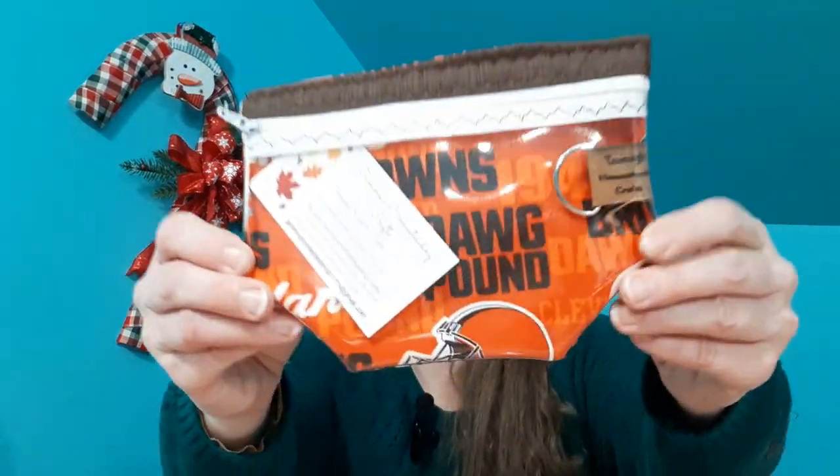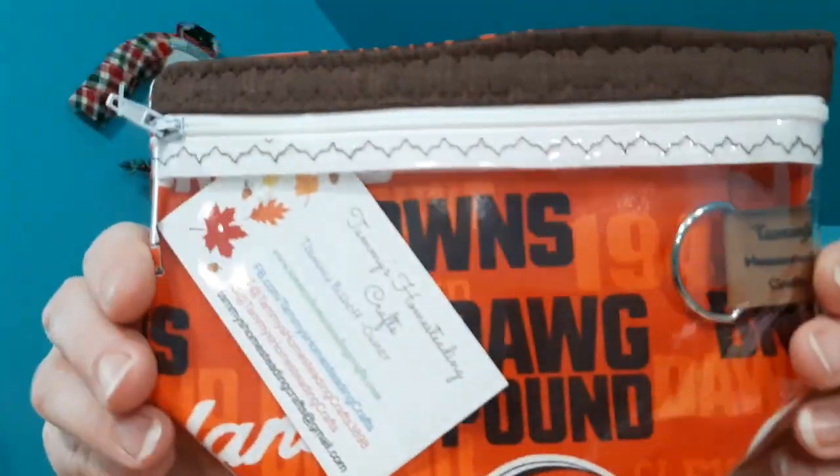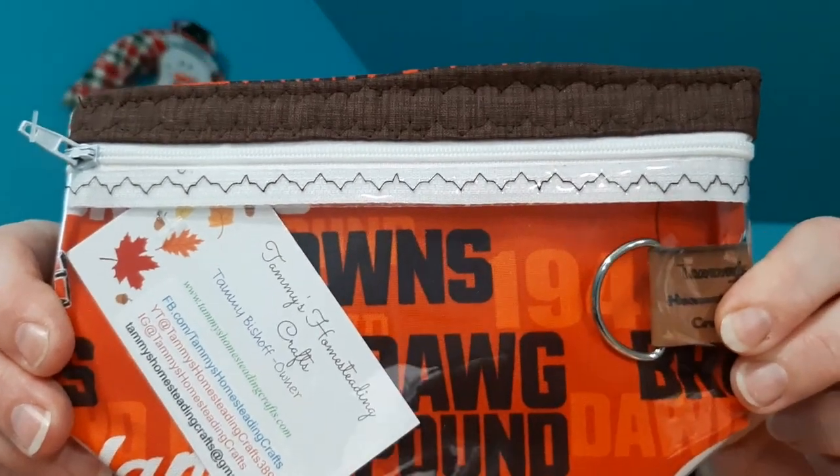But I have, seeing that I went to Cleveland, I ended up doing some Cleveland Browns bags. So for those of you who are Cleveland Browns fans, we have some Notions bags in the shop.